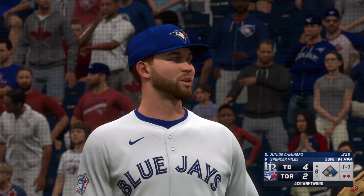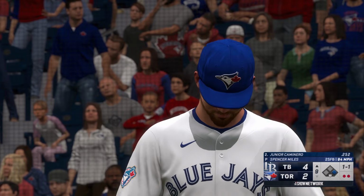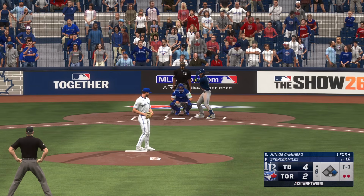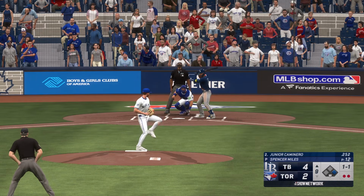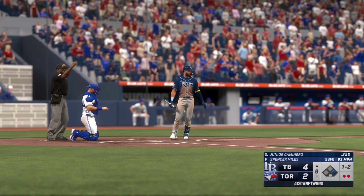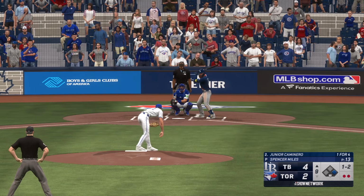That two-seam fastball is usually coupled with a slider away, and when a hitter's conscious of the pitch in, it's hard for him to cover middle away, and that's where a pitcher can really finish off that batter. Here's a 1-1. That two-seamer is heat-seeking for right-handed batters. Just runs in on those hands.